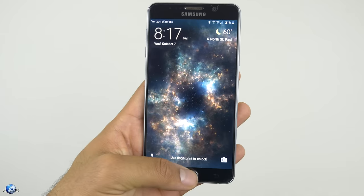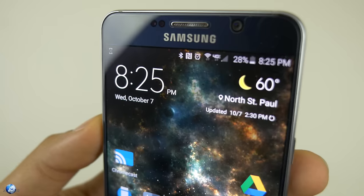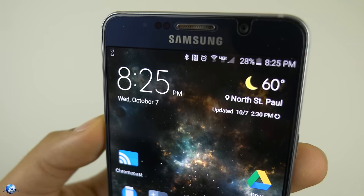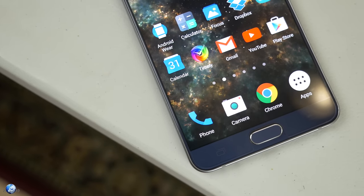Now, as far as software goes, I've been rocking this dope live wallpaper. It's called Shadow Galaxy and I'll link it down below in the box. This is definitely the best live wallpaper I've seen. Just looks clean and I've definitely liked the whole galaxy look and feel to it.